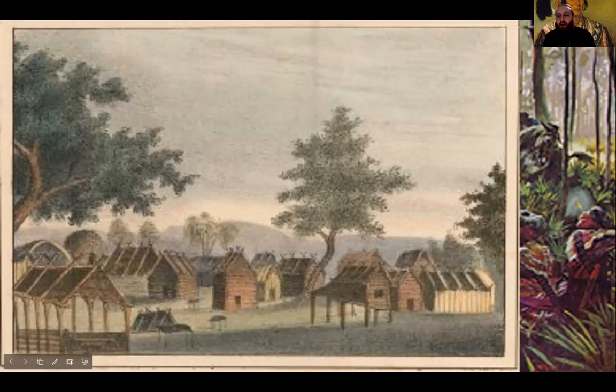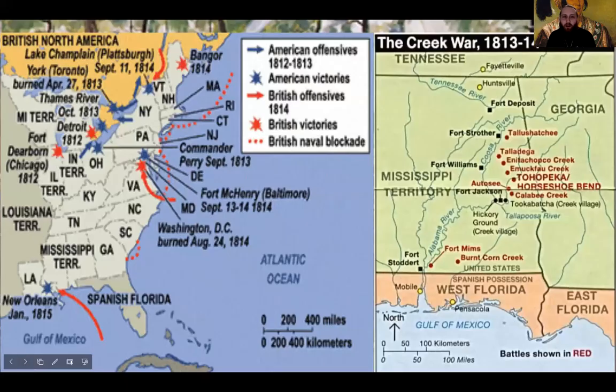But how did they get here? How did the Creek get from point A, the Creek Confederacy, to point B, Florida, where they intermarried with these cultures? Well, it all goes back to the War of 1812, where the U.S. waged war against Britain for a variety of reasons. One of the main reasons brought up by the U.S. was that U.S. sailors were being press-ganged into working in the British Navy.